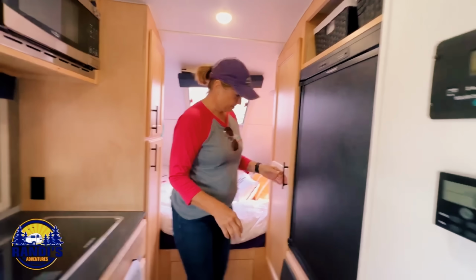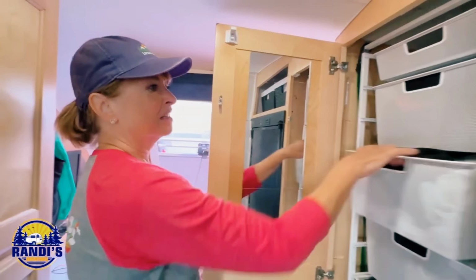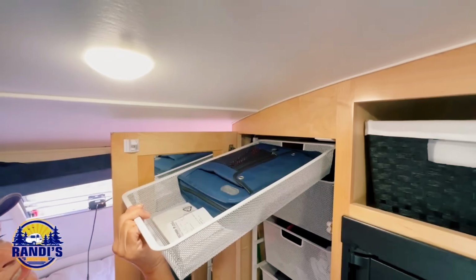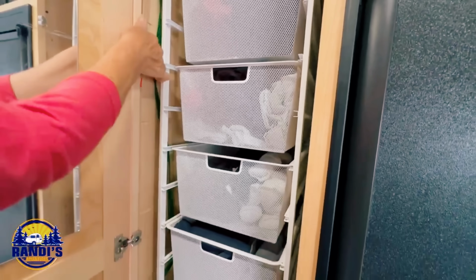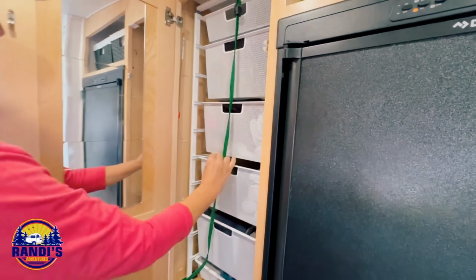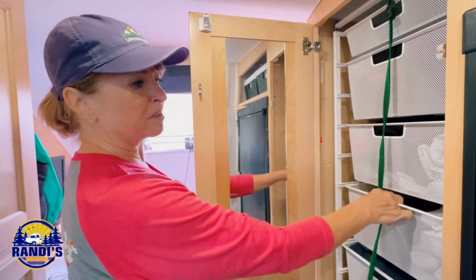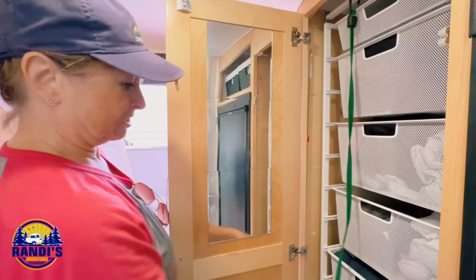Oh, and then this is our clothes system. It's our wire basket. So this is all our clothes. This is where we have all the information on the Macs and, you know, toiletries. And then I just secure it with bungee cords, and then I just put a little washcloth in front of it because the drawers can move a little bit during travel, and you don't want it to scratch your mirror, your fake mirror.